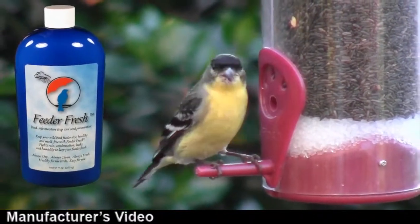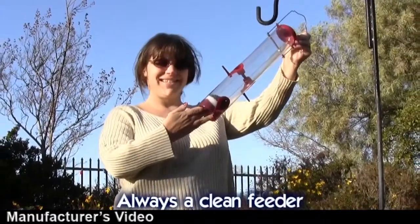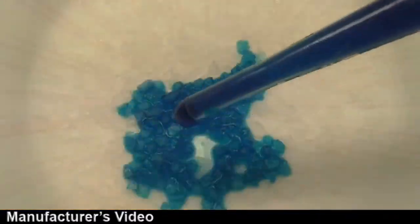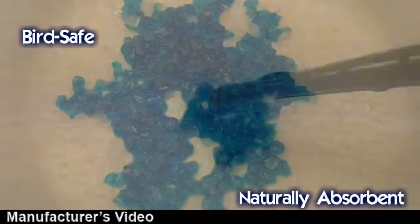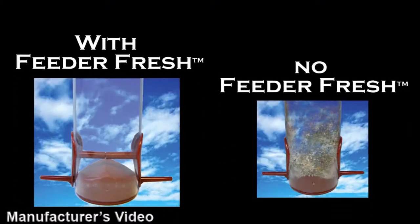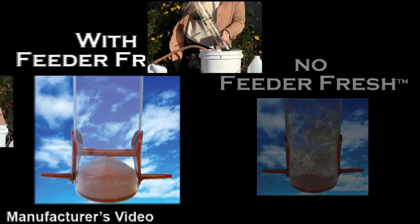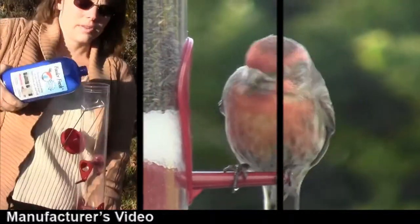Next time, add Feeder Fresh all-natural moisture-grabbing crystals with your seed for a clean, healthy bird feeder all of the time. Feeder Fresh is bird safe and naturally eliminates moisture because it's filled with billions of tiny pores that grab water instantly and keep it trapped. It keeps your feeder dry and healthy, so you never have to throw away seed, and makes cleaning your feeder a breeze. Here's how easy it is to use Feeder Fresh.